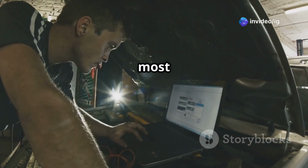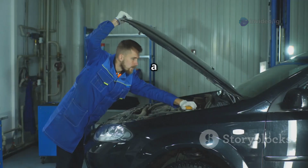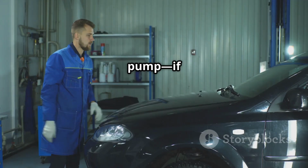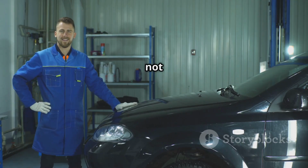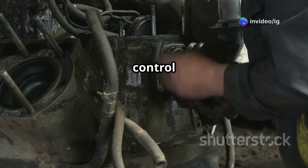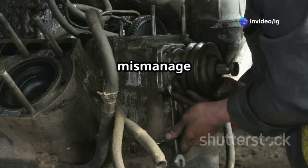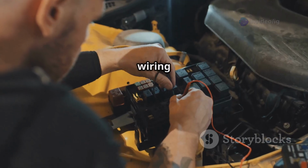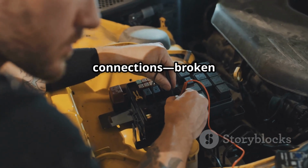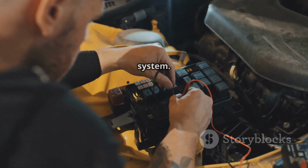So, what are the most common causes of a P0257 code? Well, first, a malfunctioning fuel injection pump. If the pump is faulty, it just might not deliver the correct fuel pressure. Second, a defective fuel metering control valve, or B-side solenoid. A faulty solenoid can restrict or mismanage fuel flow. Third, wiring issues or loose connections. Broken or corroded wires can disrupt signals between the ECU and the fuel system.